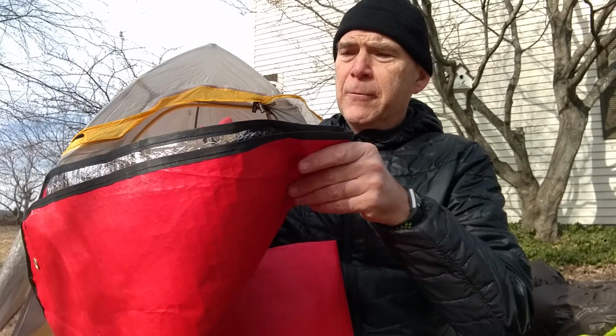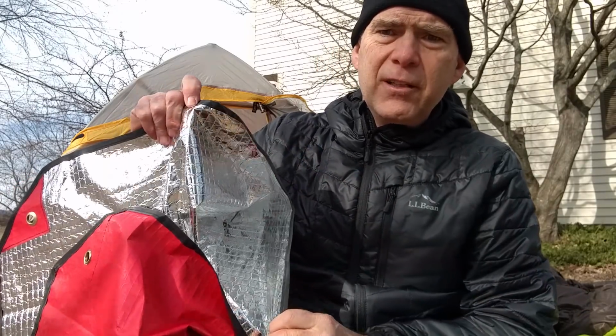Now, when I go with my wife, I wanted to show you one last thing. We carry something that I don't normally carry, and I started carrying it when we hike together. It's for a two-person tent, and you can cut it down for a one-person tent. This is a thermal blanket. See, like that? This thing is amazing. We just put it on the bottom of the tent and put our pads and everything on top of it. It really works. It reflects the heat back. And I'll put that in the link.